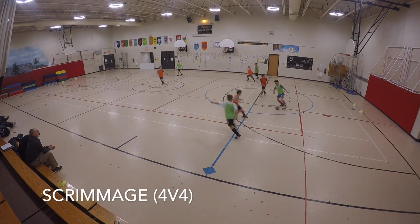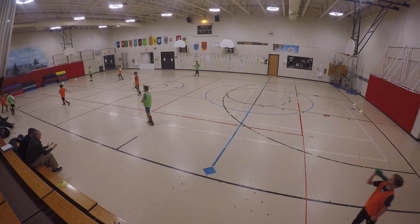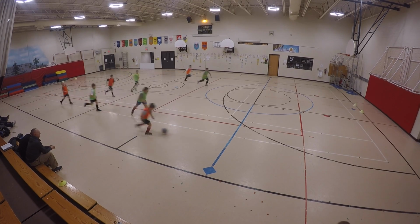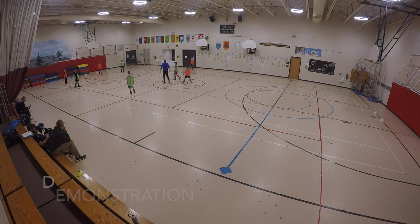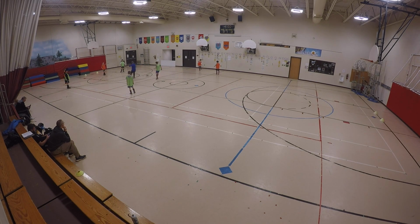Finally, we just finished with a scrimmage, just some 4v4s. Here they were under a touch restriction where it was 3-4 touch max, so the boys were encouraged to move the ball quickly. In the scrimmage there was actually a breakdown in play, so here you can see me demonstrating by checking in to receive the ball and play out to my left winger.